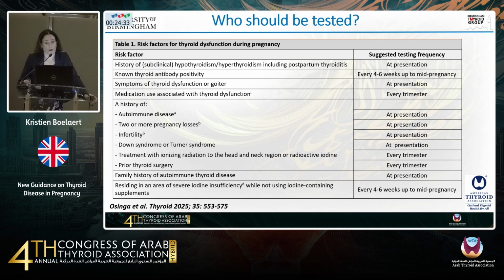And also, whilst we don't recommend that you screen for thyroid antibodies, if you know that someone is TPO antibody positive, then it is probably appropriate to check thyroid function at least up to 20 weeks of gestation. If someone has typical symptoms or a goiter, or is on medication for thyroid dysfunction, then it is appropriate to do thyroid function tests in each trimester.